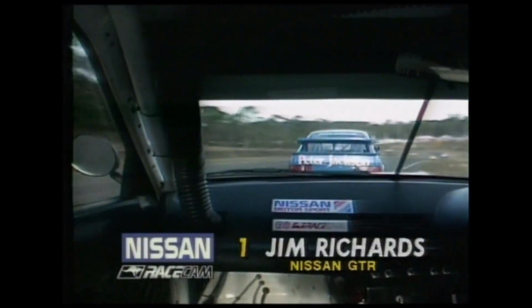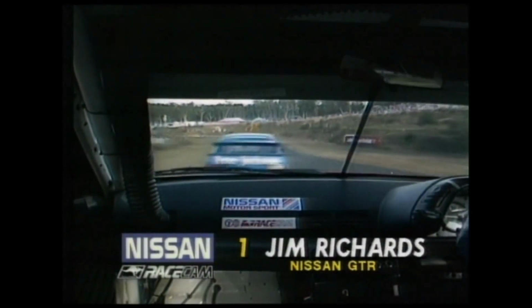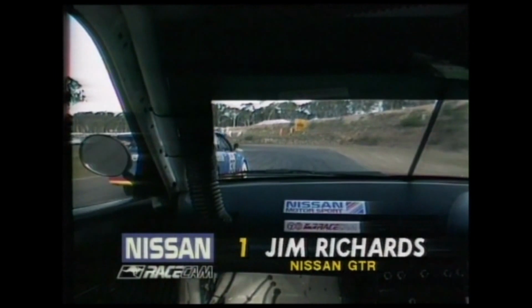Is the Nissan race cam. We're riding with Jimmy Richards. And there, one of the Corollas getting the blow by as he moves up on the tail of the Peter Jackson Sierra with Glenn Seaton at the wheel. Looking for 8th spot. And there he goes. Fantastic driving from Richards as they come down to the late corner.